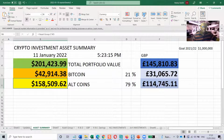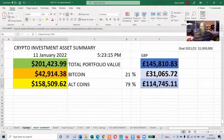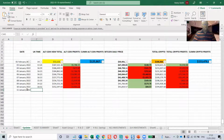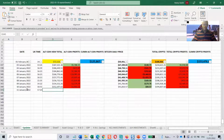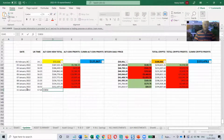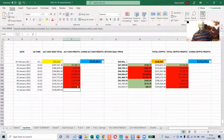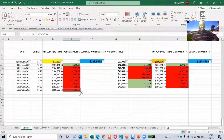But looking at this particular collection here, it's a total of 158,509. Let's go to today's date. 168,509.62. Yeah. So that looks like a slight recovery there of the altcoins. 6,000 in the plus.